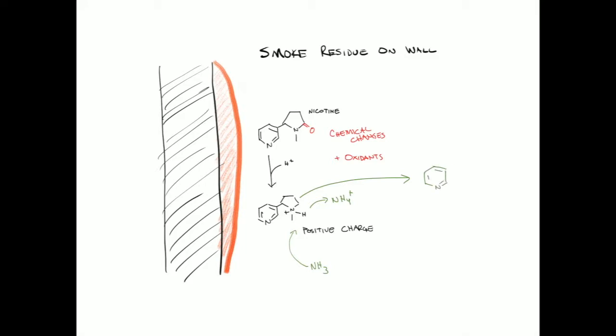Many of the chemicals in cigarette smoke have nitrogen associated with them. This nitrogen can become positively charged and keep those molecules attached to surfaces until they lose that positive charge. Here I'm using the nicotine molecule as an example of the various processes these molecules can undergo. Additionally, these compounds are quite reactive and can react with other chemicals in the indoor environment and become oxidized.